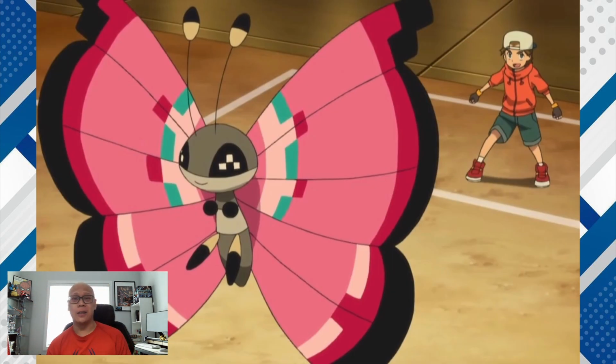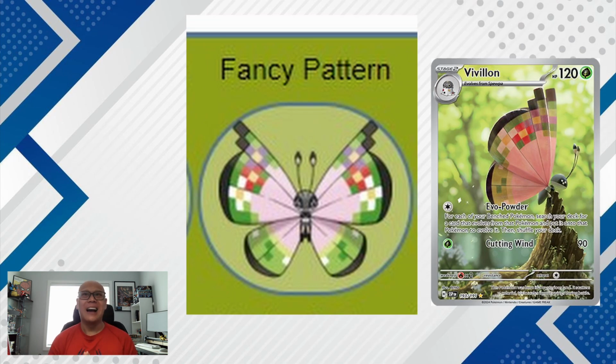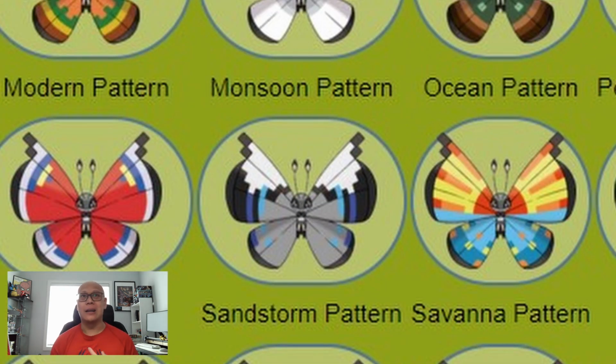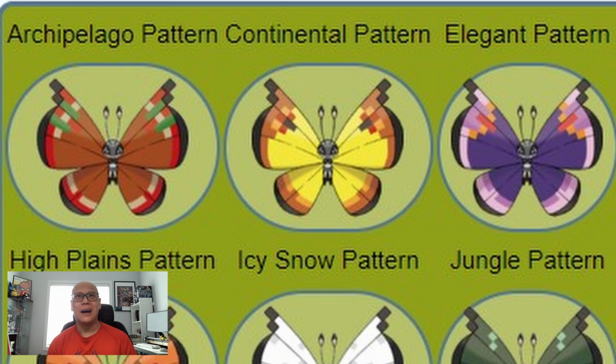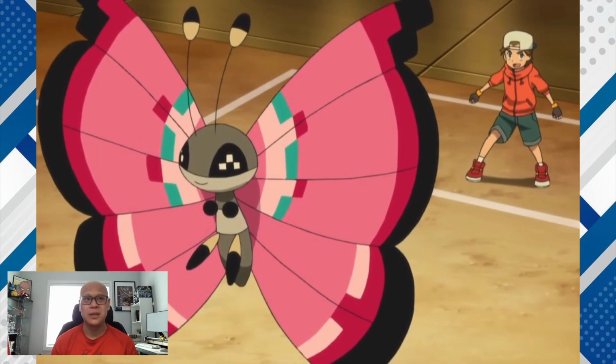A fun fact about this Pokemon is there are actually a lot of different patterns on the wings of this butterfly Pokemon, and my goodness, there's a lot. Based on this artwork here, I would say this is the Fancy pattern, very fancy, as you can see here. There's a bunch, like a Pokeball pattern, a Monsoon pattern, a Continental pattern. I'm curious what your favorite pattern is, down in the comments below. But if I had to choose one, I think for me it would be the Meadow pattern. That's a nice pink one. So that would be my favorite choice.